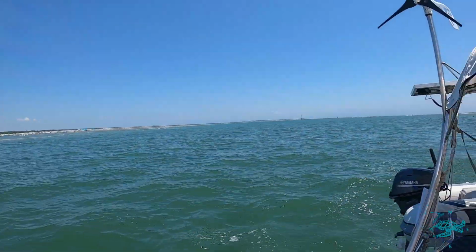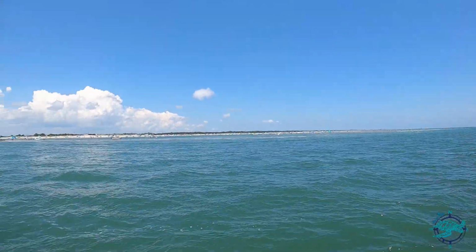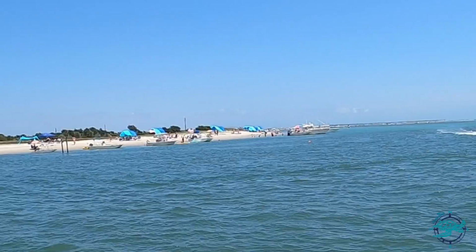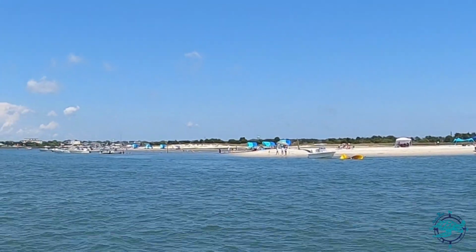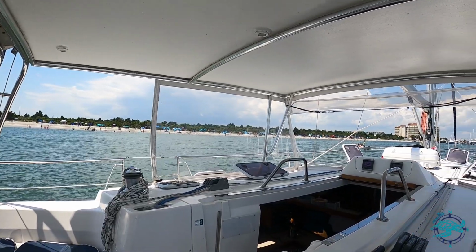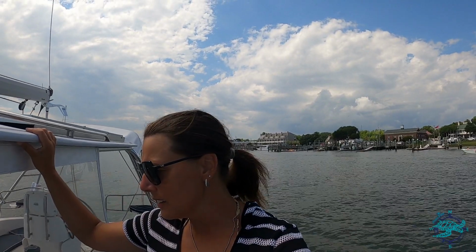Look at this gorgeous water. Oh my God, it's awesome. It feels different right now. It feels like we're on vacation right now. I love it. To beautiful Beaufort, North Carolina. It's Beaufort.